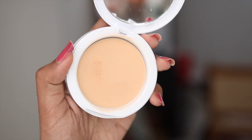I recently even carried it on my trip to Bali, and I must say one of the best budget compact powders that I've tried, and there's no reason that you shouldn't have it in your makeup kit, even if you're on a budget or even if you can afford high-end ones. This one is a great compact powder. The only disadvantage that I can think of, I don't think this comes in a lot of shades. Because girls jinki deeper skin tone hai, they don't tend to find something that works for their skin tone. So I wish brands come up with more colors, more variety in these budget category base makeup products.